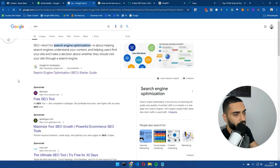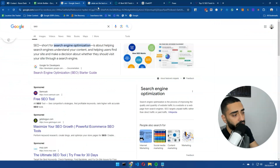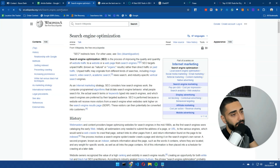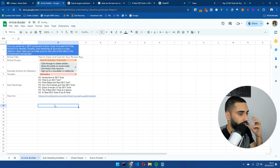And we will link to, we could either link to the Google documentation for SEO, or we could actually link to the Wikipedia page. And the reason why we're providing this with an actual source is because sometimes AI, not just ChatGPT, every single type of AI hallucinates.